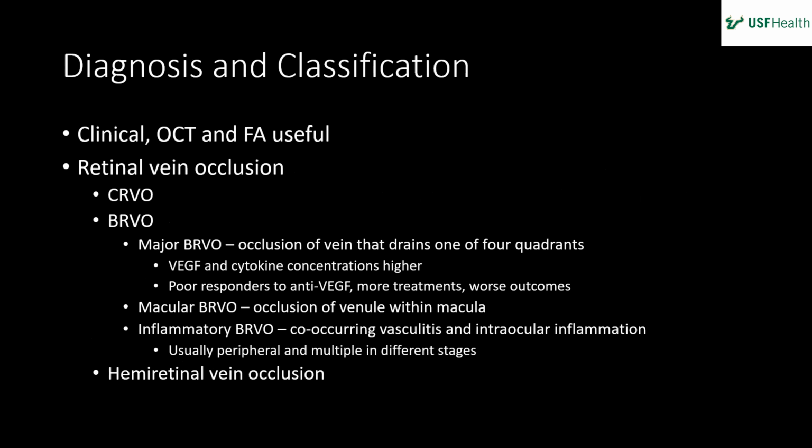So the diagnosis and classification. Diagnosis is clinical, but OCT and FA are useful for management and prognostication purposes. There are several different classifications of retinal vein occlusions: central retinal vein occlusions, hemiretinal vein occlusions, and then branch retinal vein occlusions.